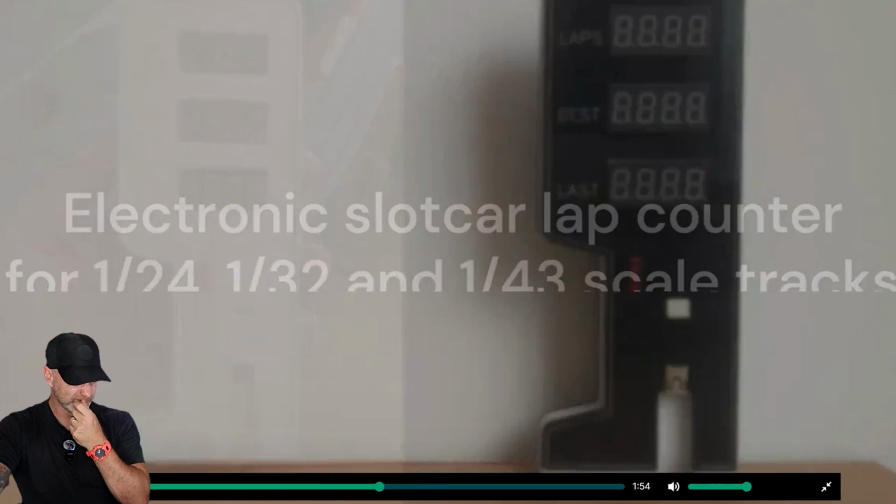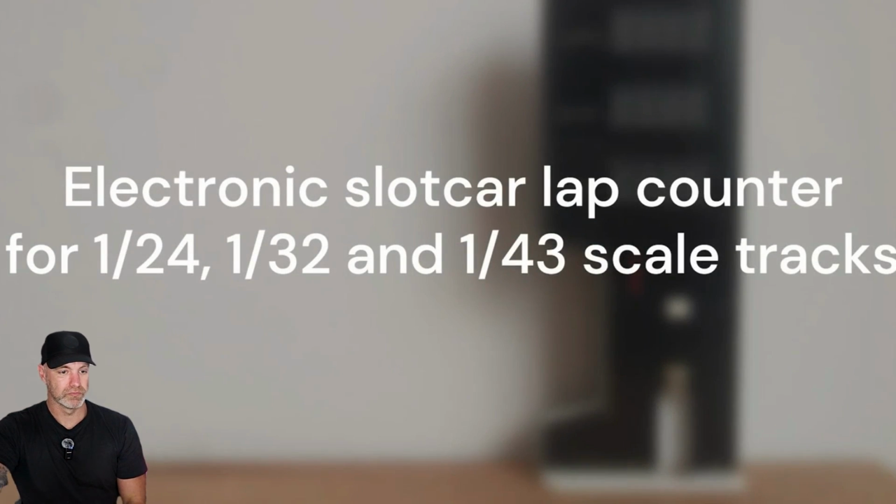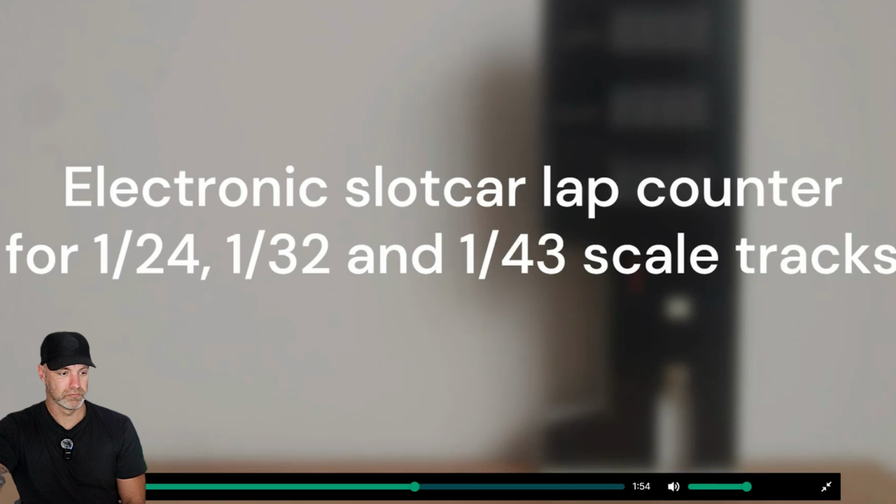Allow me to introduce to you my product. It is an electronic lap counter for any type of slot cars, track 1/24th, 1/32nd, and 1/43rd scale. It is designed to be... So we are missing HO here. I'm not sure if that's because of the way it works or the person who's designed it isn't into HO. I will try and reach out to him and see if this does suit HO as well. I can't say why not.